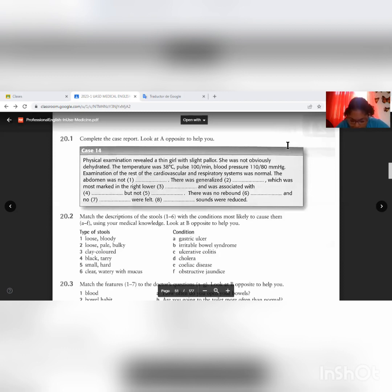B. 4. Bulk. Is the amount of the stool normal? 5. Color. Have you passed black stools? F. Consistency. Are the motions hard or loose? C. Offensiveness. Do the motions have an unusual smell? D.